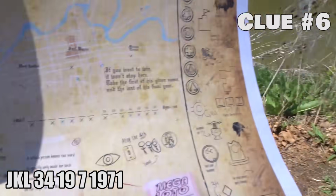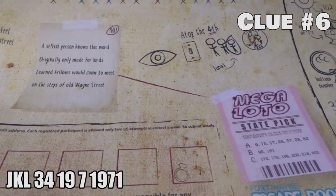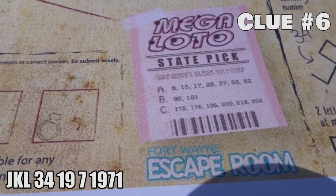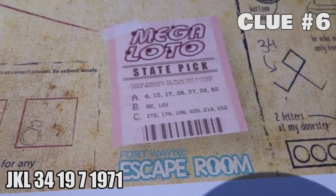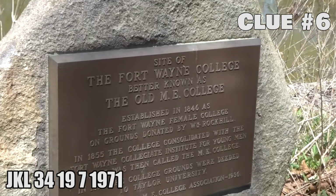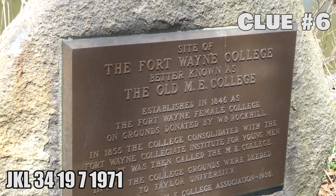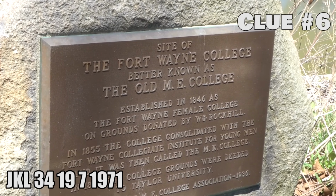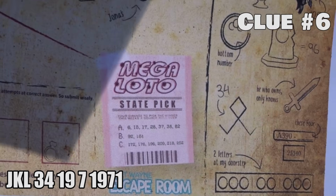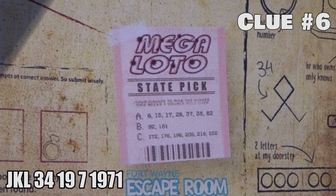Now, once we're here, you use the lottery ticket that is attached to clue number 6 with that red line, and starting with 6 and then 15, you count the 6th letter on this plaque. So starting with sight, 1, 2, 3, 4, 5. So F would be your first letter, is the 6th letter. Then the 15th letter is A of Fort Wayne. So if you keep going, this lottery ticket would spell out 3 words: fantasy of lights.